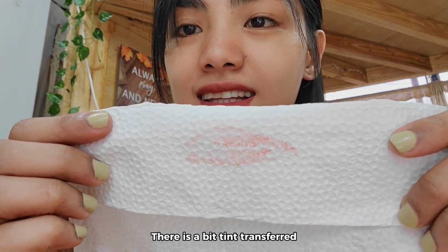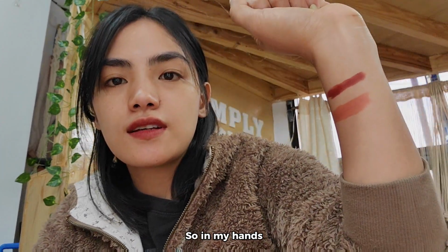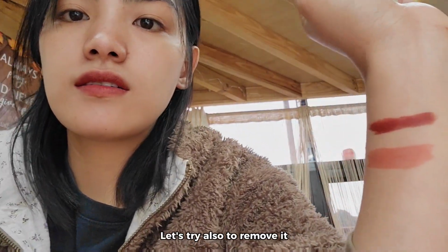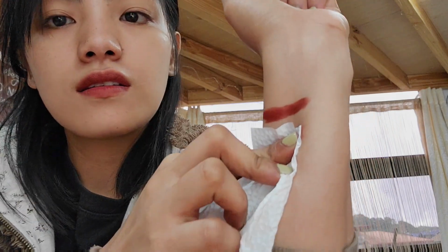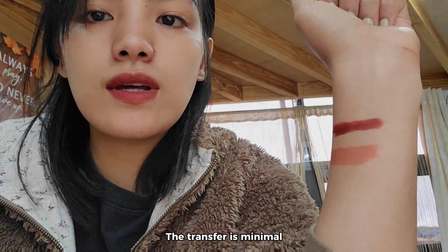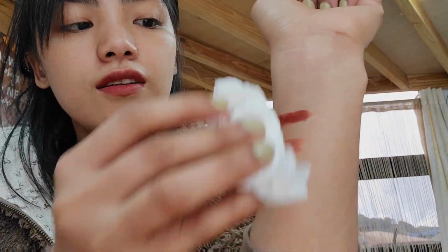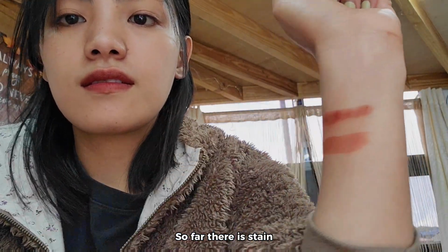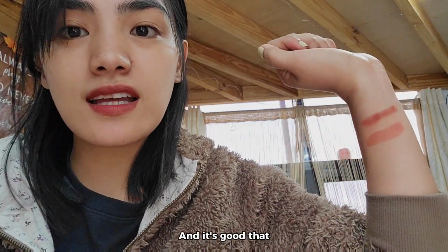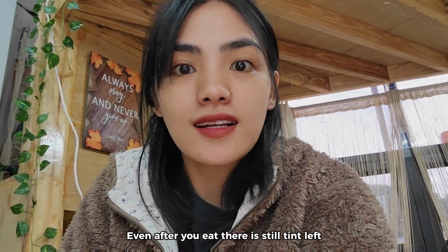May transfer pa din. So, dito, kasi almost dry na siya. Ayan. Meron pa din, pero minimal lang siya. Longevity nila. Ganyan. Try natin ulit. Ah, diba? May stain talaga. So, at least magtatagal kahit konti. Not totally na kapag kumain ka, tanggal lahat.